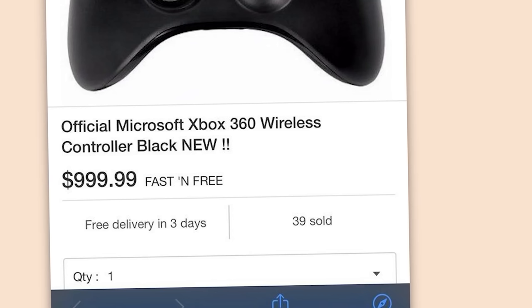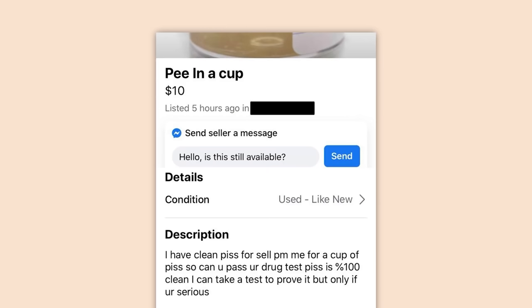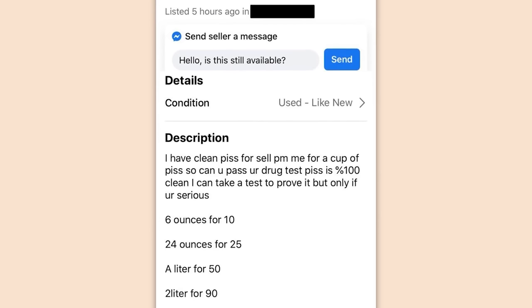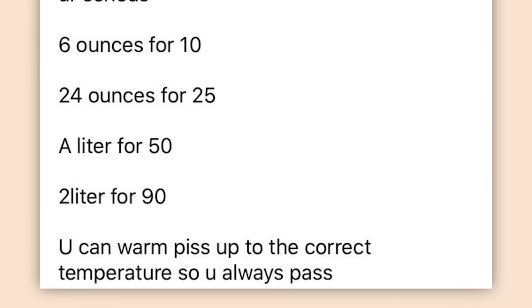Fast and free. Pee in a cup, $10. I have clean piss for sale. PM me for a cup of piss so you can pass your drug test. Piss is 100% clean. I can take a test to prove it, but only if you're serious. 6 ounces for $10, 24 ounces for $25, a liter for $50, 2 liters for $90. You can warm piss up to the correct temperature so you always pass. 2 liters?